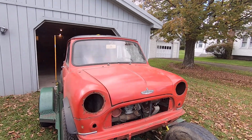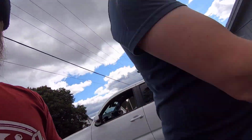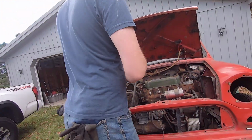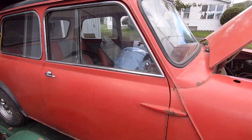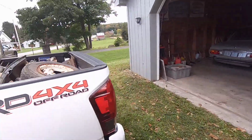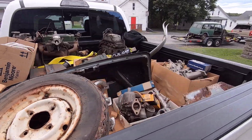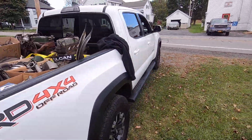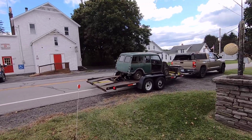We're in New York, loading up trucks and buying minis. Has that been tied down? No. Oh, I thought he did. He had a bungee cord. Yeah. I think we need that bungee cord back. Yep. All right, so we have the Tundra fully loaded and the Tacoma fully loaded.